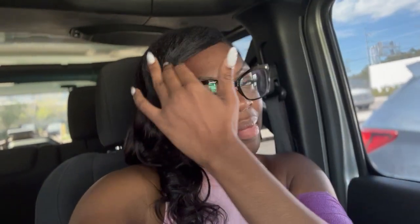Excuse my hair, it's hot, it's Florida. And my leave out is annoying still, but it's better today than it was yesterday, so that says a lot. But yeah, I do like my hair. I like having a quick weave, but it's just like I said, the leave out problem, that's the problem I don't like. But then lace also annoys me, so that's neither here nor there.